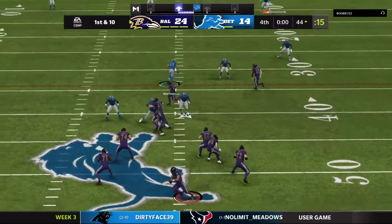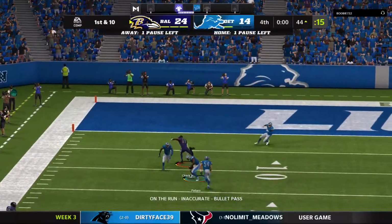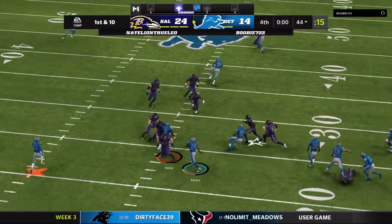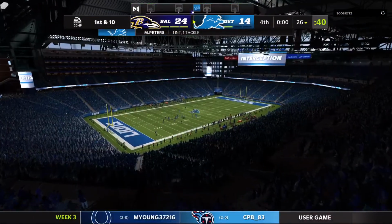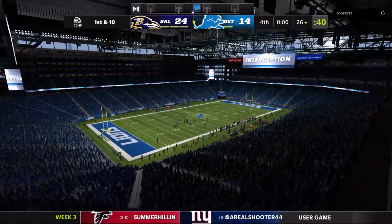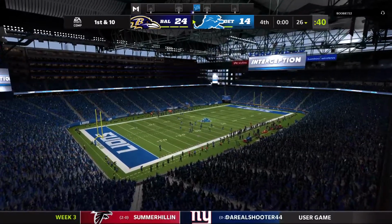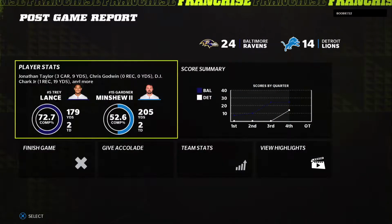They go back to the air here after the INT on the last drive. Now he'll let it go on the run. Deep left side. And he's going to go down as time has now run out on this game. So the final seconds tick away in this Baltimore victory.